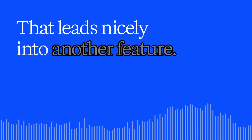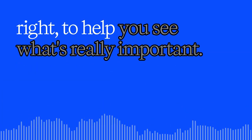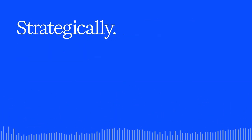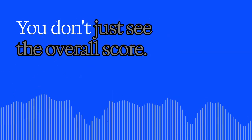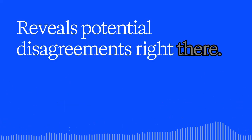Okay, that leads nicely into another feature, this Strategic Priority Score, or SPS. It scores individual initiatives, right, to help you see what's really important. Yeah. And the guidance seems to be anything over 70 is generally considered pretty significant strategically. Yeah, and this SPS is where the tool gets really powerful with its breakdowns. You don't just see the overall score. You can actually see the individual scores from different execs, like the CFO, the COO. Oh, interesting. So you could see if they're aligned or not. Exactly. Reveals potential disagreements right there.